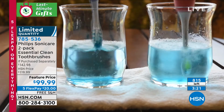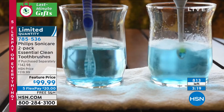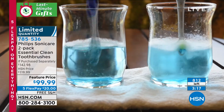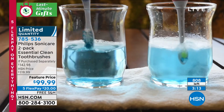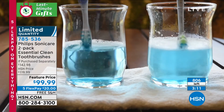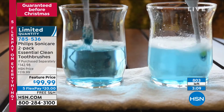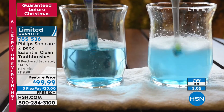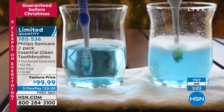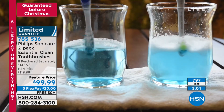So there are other advantages, but the main things, the quad pacer, the smart timer, and the 62,000 movements per minute, that is standard in Philips Sonicare. It can't even be called Philips Sonicare if it's not. And Philips Sonicare has been around. They've been the leader in the industry for over 30 years, number one recommended by dentists and dental health professionals.